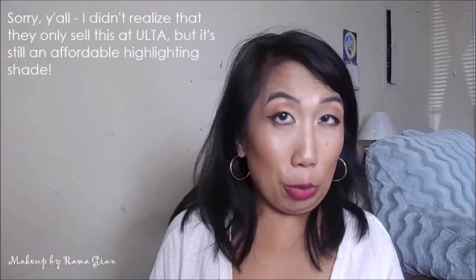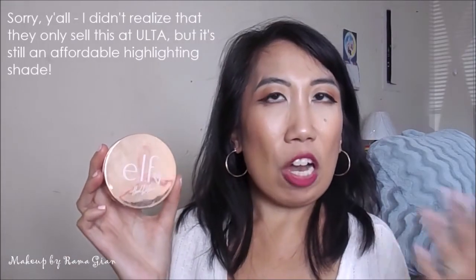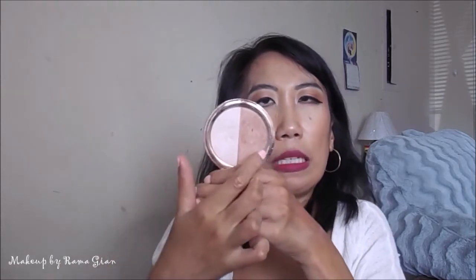Last up for highlighters is from the brand e.l.f., and this is the collaboration with Heart Defensive. She is a YouTuber here on YouTube, and this is what I have on my cheeks and anywhere that you see a glow. This is her coffee and cream highlighter. I'm sorry if I'm blinding you guys, but this is what the packaging looks like. Inside is a duo. One side is the coffee, which is this darker shade right here, and the other one is the cream shade.